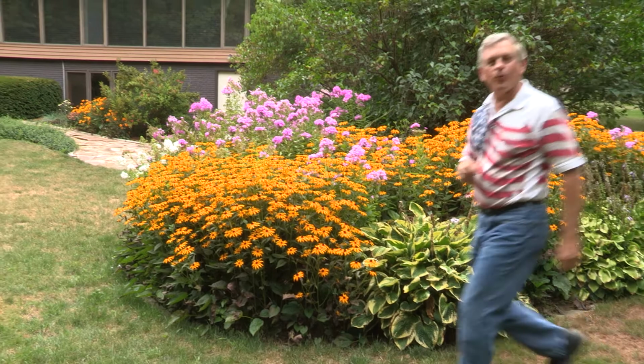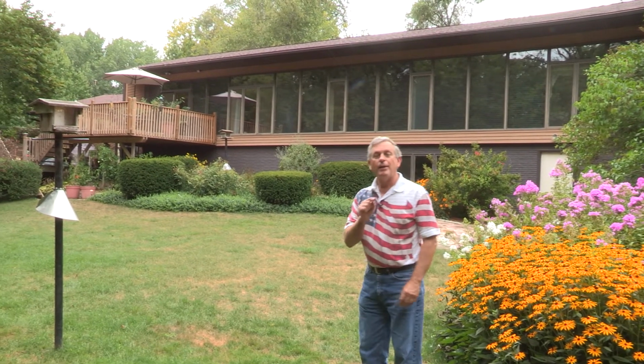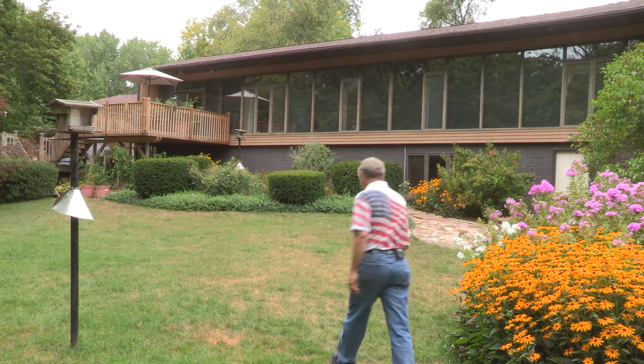This is a passive solar house that's for sale at 1050 House Street in Newton, Iowa. Passive solar, pretty unique, probably something you've never seen before. Let's go inside and see how it works.